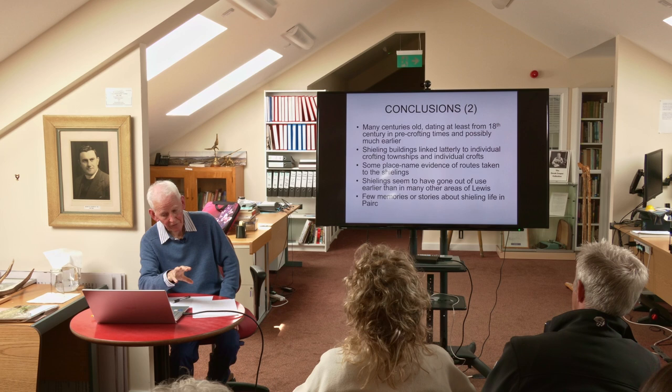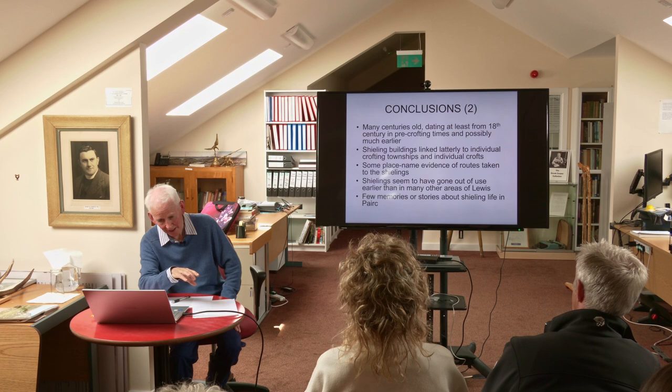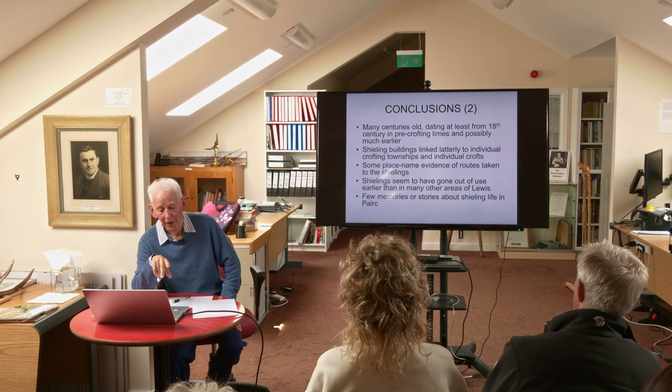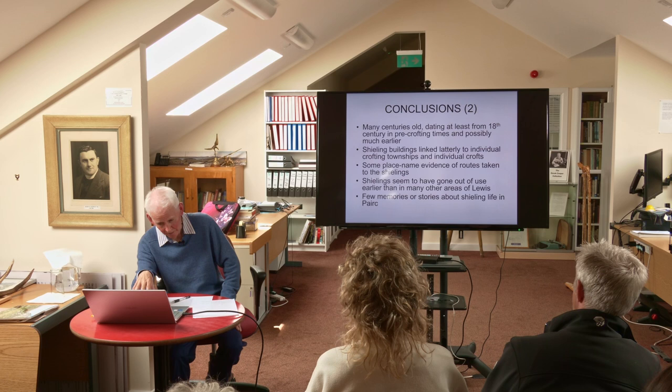Very difficult to generalize, but some of our Shielings are many centuries old, certainly going back to the 18th century, to pre-crofting times, but in some cases, probably very much earlier than that. But latterly, since crofting was established in the 19th century, they became used by the current crofting townships, but belonged to individual crofts. And we can work out some of the routes taken from where the people lived to the Shielings, mainly on place name evidence, sometimes by just looking at paths on the ground.